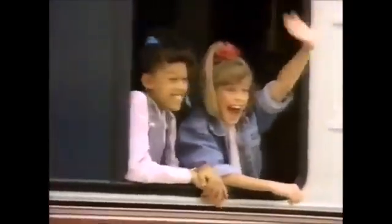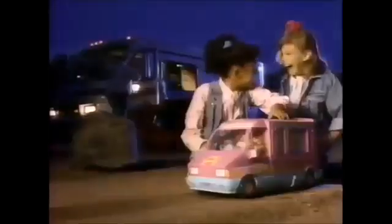We're into having the most fun on wheels. That's why we're into the Barbie Western Fun Motorhome. It's all kinds of outings: traveling, camping, scouting. The Barbie Western Fun Motorhome.